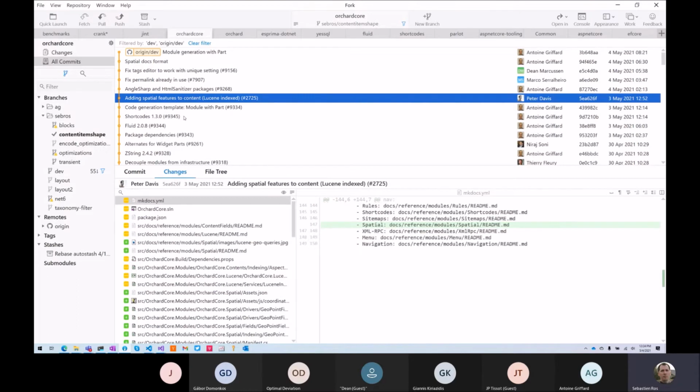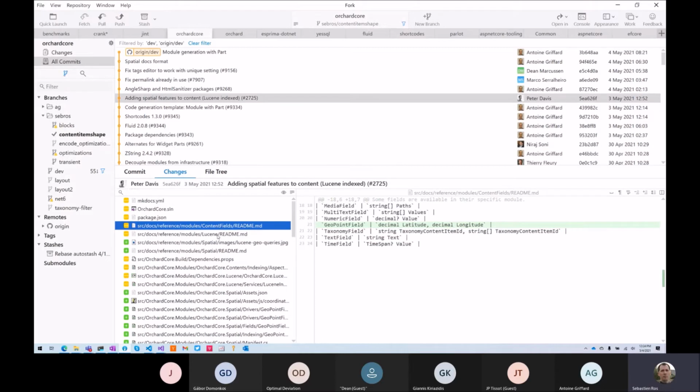Adding spatial features to content, from Pete Davis and Jasmine. Brand new feature. We got a demo. There's a YouTube video now also.